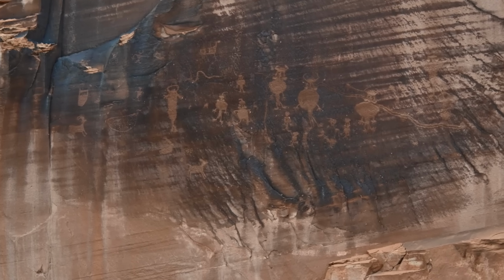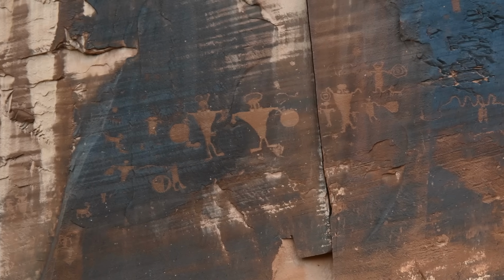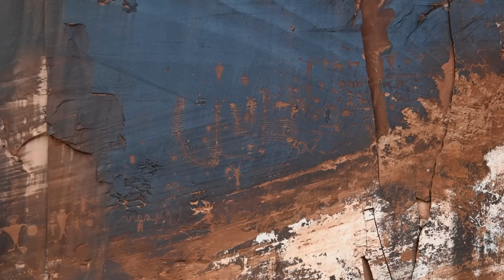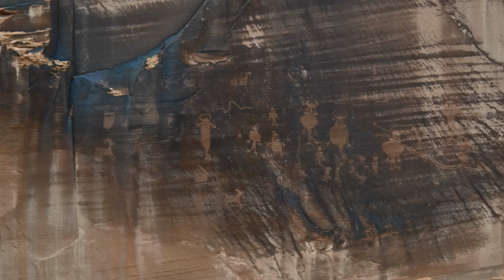But whenever I see petroglyphs like this, it always makes me wonder, were they trying to tell a story, leave their mark behind, or was this simply just for fun and maybe it's nothing more than ancient doodling? I'll let you guys decide.